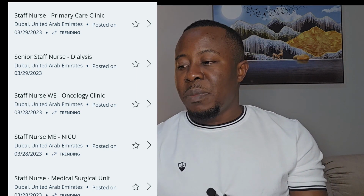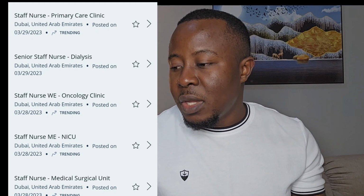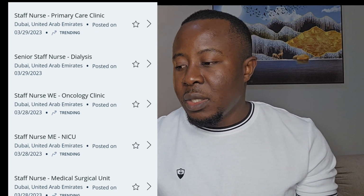So there are so many positions there: assistant medical officer, staff nurse in the primary care clinic, senior staff nurse in the dialysis, staff nurse in the oncology department, staff nurse in the NICU, staff nurse in the medical surgical unit, treatment coordinator, senior dental nurse, call center agent, and locum CT technologist.